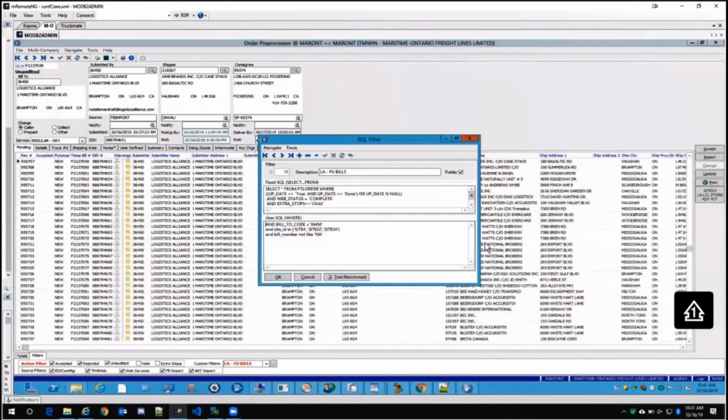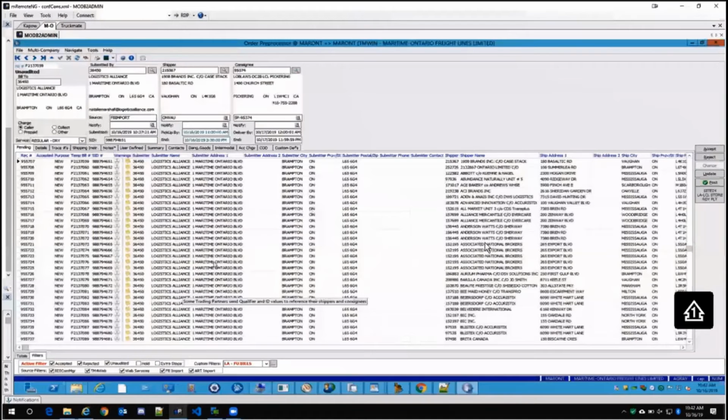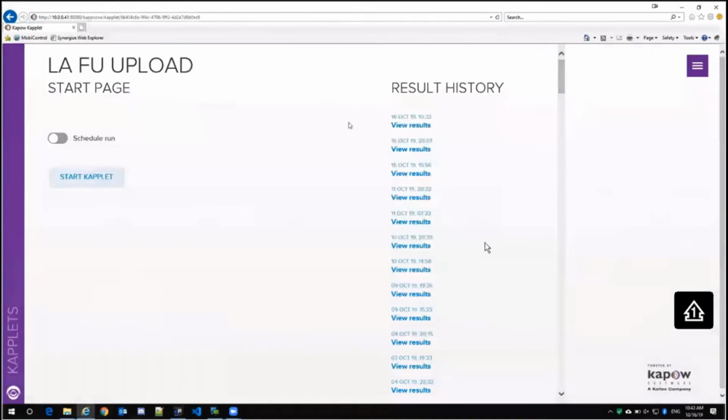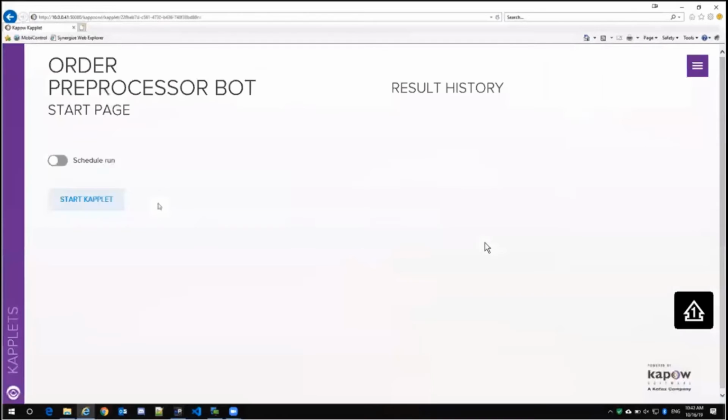So from here, you can see the quick filter that we have. It's simply looking by our bill to code, the site ID, and that the bill number is not NA, which is what you get when an order hasn't been properly posted. We have a total of 104 orders, so we know all of them have been properly imported into the order preprocessor system. So here we'll flip back to the order preprocessor bot now, which will go in because we know all of our orders have been uploaded properly.